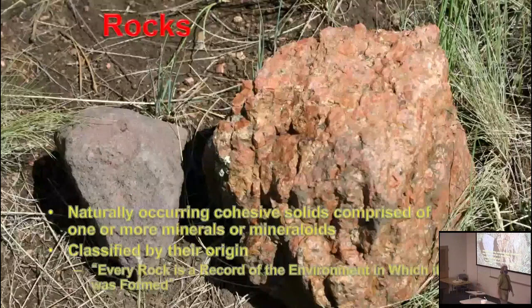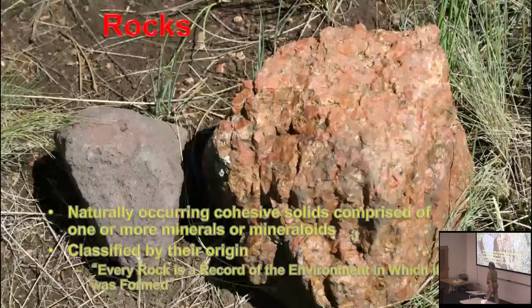Okay, so that's the definition of rocks, but we need to go a little beyond that, and we're going to look at the classification of rocks. The basic way we classify rocks is genetic, not by DNA, but genetic in the pure sense of the term, by origin. The different rock types are classified ultimately as a reflection of how they formed. And there's a mantra in geology that every rock is a record of the environment in which it formed.